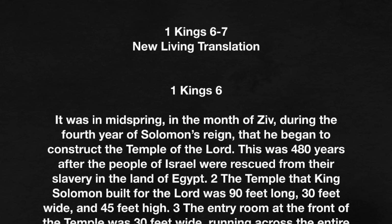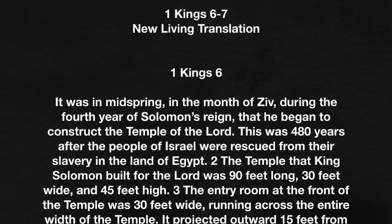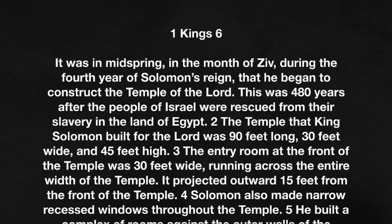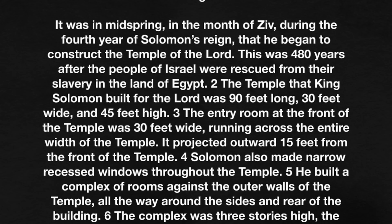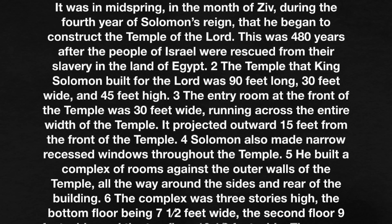It was in mid-spring in the month of Ziv, during the fourth year of Solomon's reign, that he began to construct the temple of the Lord. This was 480 years after the people of Israel were rescued from their slavery in the land of Egypt. The temple that King Solomon built for the Lord was 90 feet long, 30 feet wide, and 45 feet high. The entry at the front of the temple was 30 feet wide, running across the entire width of the temple. It projected outwards 15 feet from the front of the temple.